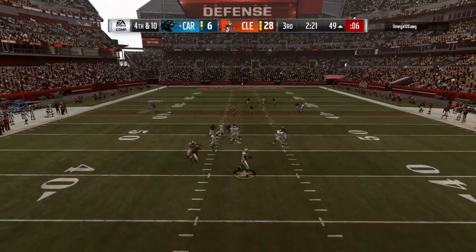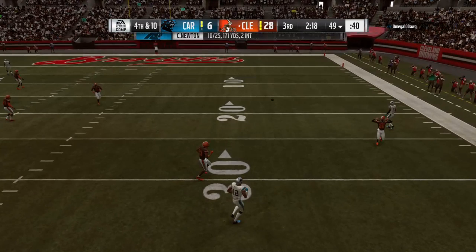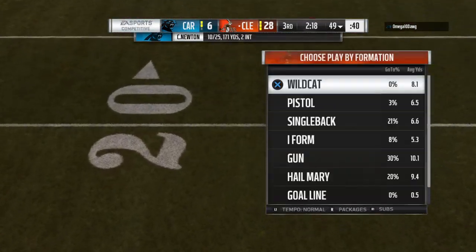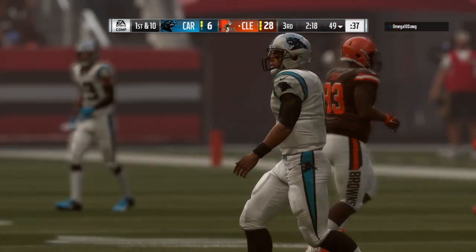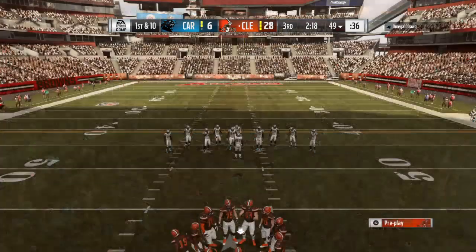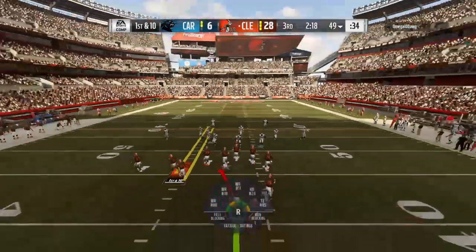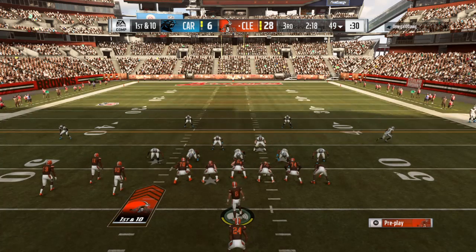Here we go on fourth. Newton. And that is going to be incomplete. Ron Rivera, the gambling type, but he comes up empty here. And this defense will take over right near midfield at the 49-yard line. Mayfield going to lead the Browns up now, 1st and 10, just shy of midfield at the 49.